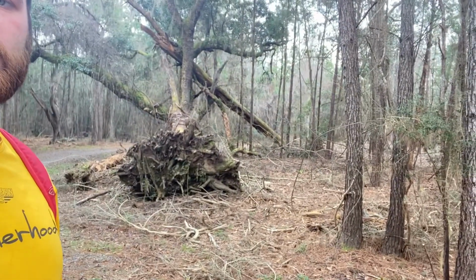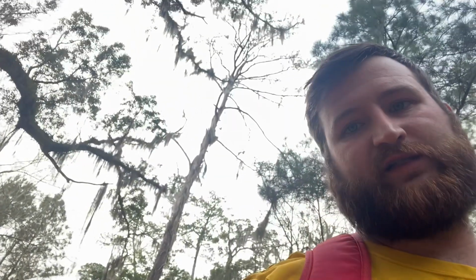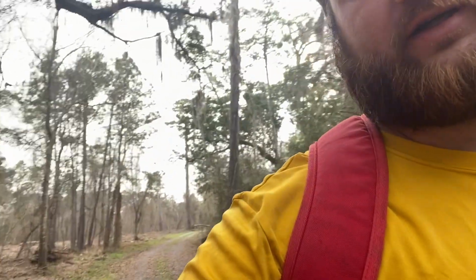The hat done came off, hanging on the side on my way back. Always love this shot right here, man. Very, very cool. Also, when you make it to this humongous pine tree, you're there, right? But we're already on our way back.